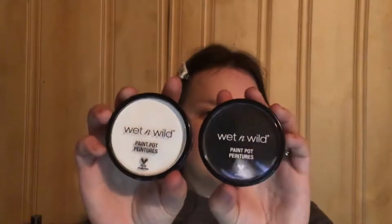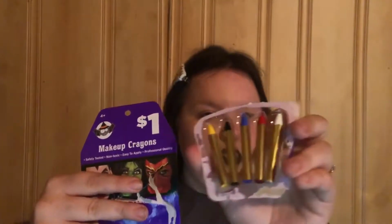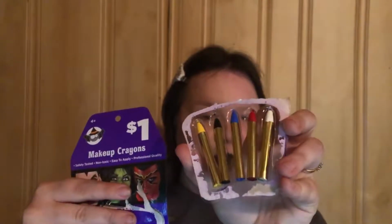From Wet n Wild, I have these Wet n Wild paint pots. So I have white and black. Basically, they're like cream that you can put on your face. I have these Magic Crown, however you say them, from Dollar General. They're just like your typical Halloween makeup crayons. So the lashes came with glue. I just wanted to mention that also, but you can use your own glue if you'd like.